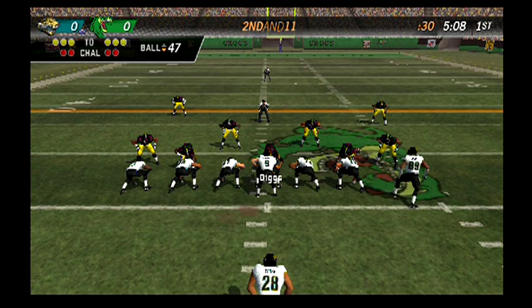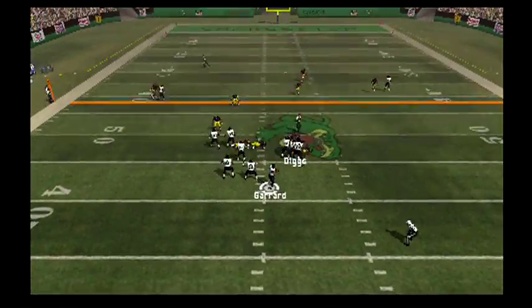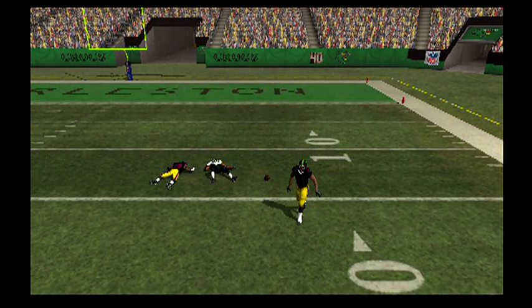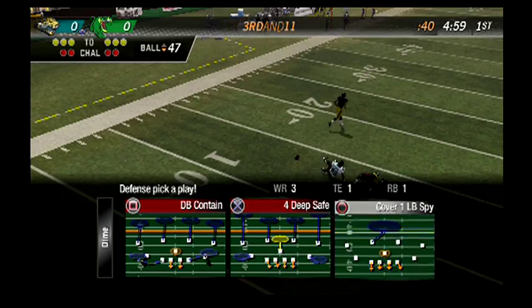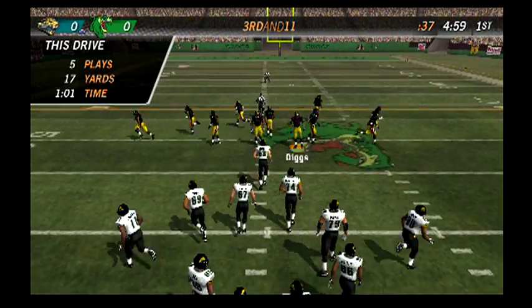Taylor, the lone back. Gerard sends a man in motion. Launches this one to the right. This one falls incomplete. Porter was his intended target. Pierce was there on the cover. Receiver on the play.